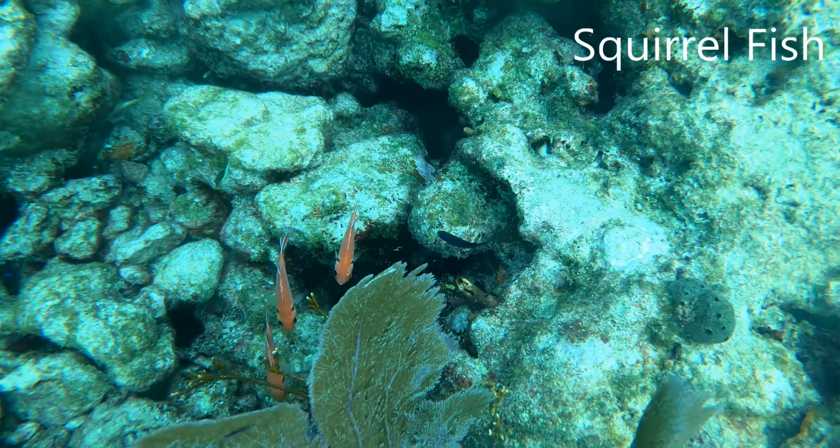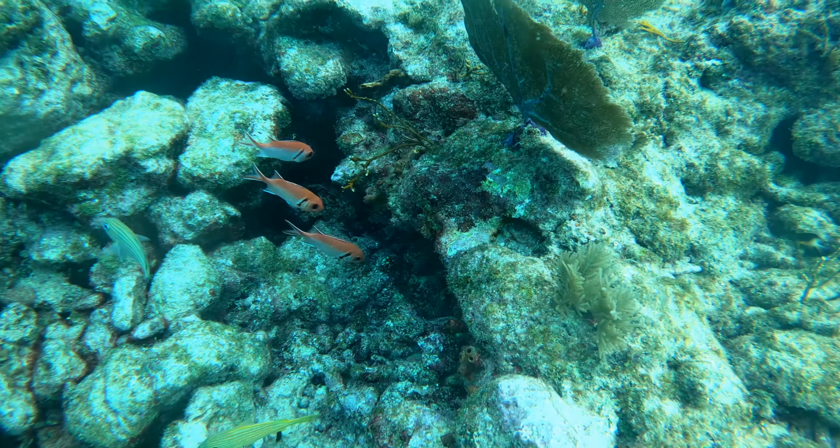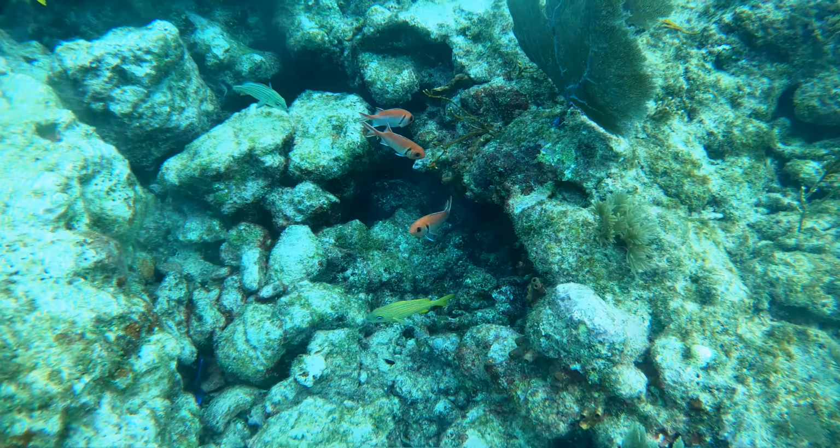This was a rare treat. These are squirrel fish. I have never seen any before and was lucky enough to catch these three.